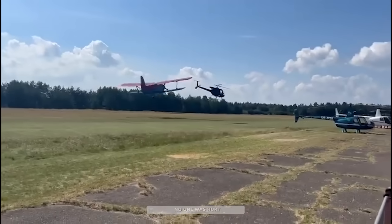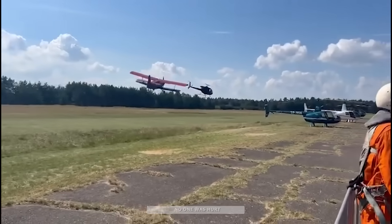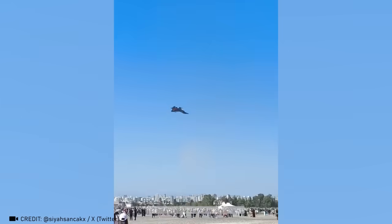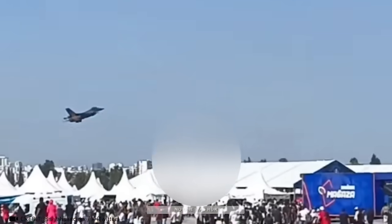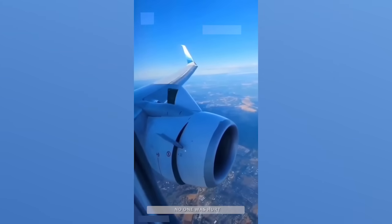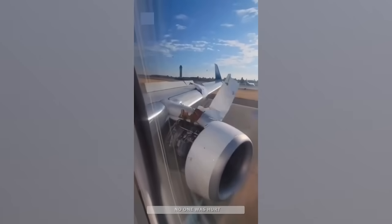Thanks to a helicopter pilot's poor judgment, we got this nerve-wracking video. And thanks to the airplane pilot's quick reflexes, everyone survived. But no aviation screamer compares to an out-of-control plane right above a crowd. The next time you pick a window seat, think twice. You might just catch this view. Good thing the plane landed safely.